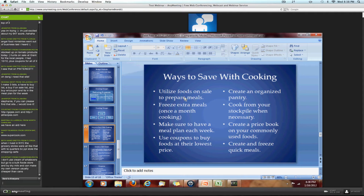So the idea is to buy food when the prices are low, whether it's with coupons or a sale or matching up coupons and a sale. You're going to make sure that you're buying food when the price is low and creating a stockpile out of that to pull from.